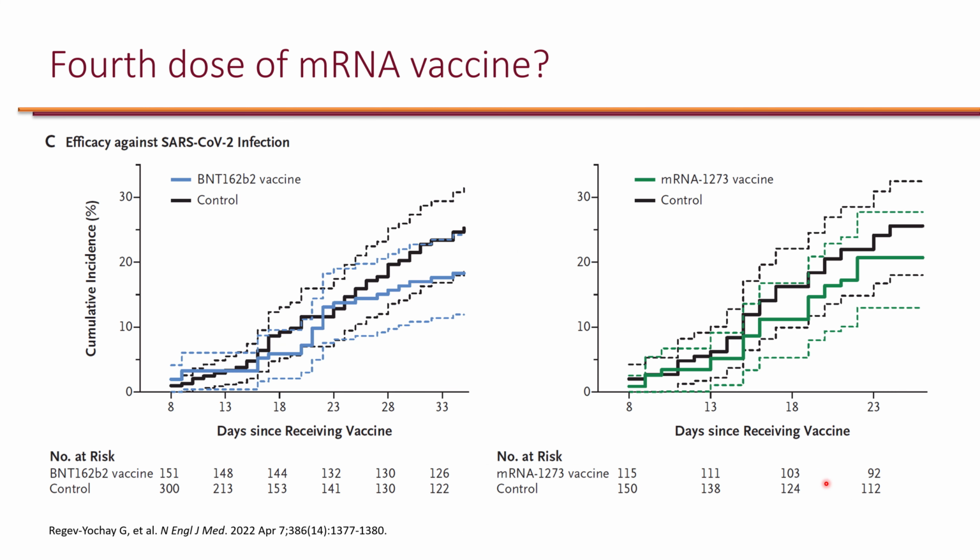Now here we are looking at a non-randomized open label study from Israel. They compared a 4th dose of either BNT162b2 or mRNA-1273 4 months after the third dose. In panel C, we are looking at efficacy against infection. So we can see that with the 4th dose, there is improvement in efficacy against infection. The same result is true when we look at the mRNA-1273.